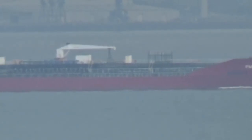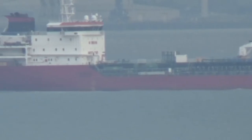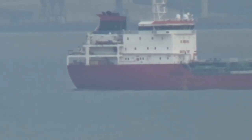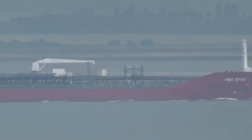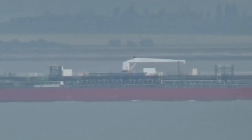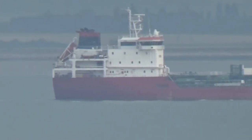The ship was built in 2009 and sails under the flag of Malta. The FMT Efes has a draft of 7.8 meters. It has a length of just under 143 meters and a width of 21.7 meters.